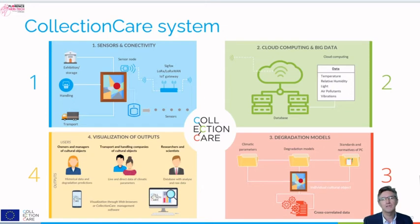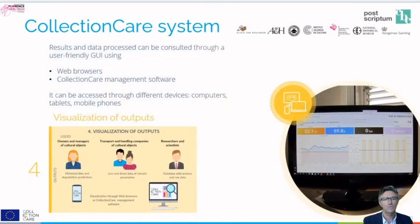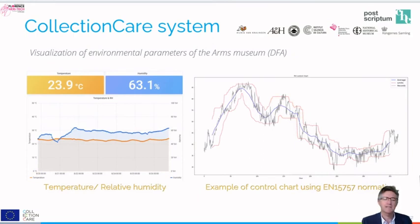Finally, we need to show the results of the analysis to the different stakeholders. To do so, we want to provide a user-friendly environment. At the moment, our plans are to use web browser visualization or to integrate the Collectioncare system in the museum's collection management software. As an example, the data being generated in Álava can be accessed using a web browser, where the graphs you see in this slide can be seen.